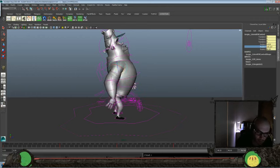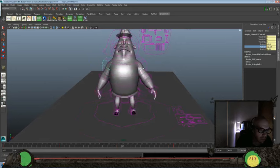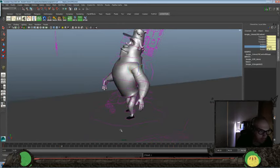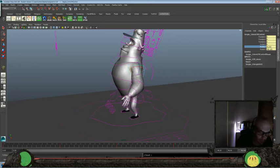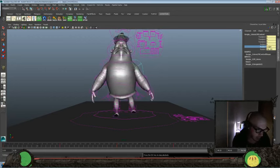For some reason there was a little bit of a lock. Let's push it forwards a little bit more. It feels like this arm's a little more loose than that one. And again, we're going to go in on the elbows and the hands and stuff too.